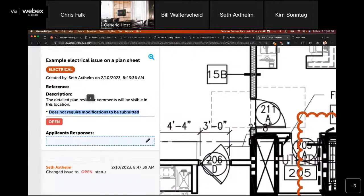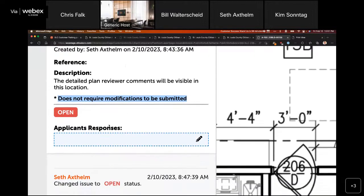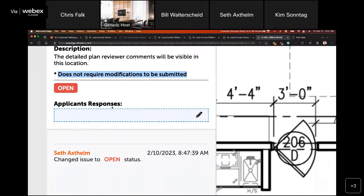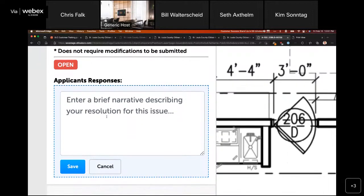Right below that, you'll see that it says this one does not require modifications to be submitted. So right below the description, it's going to communicate with you whether or not we're expecting a document for this particular issue. And then just below that is a section that's called applicant's responses. If I click on that, notice there's a little edit icon here. It's going to open up a text box and allow you to provide your narrative response as to how you address this issue.